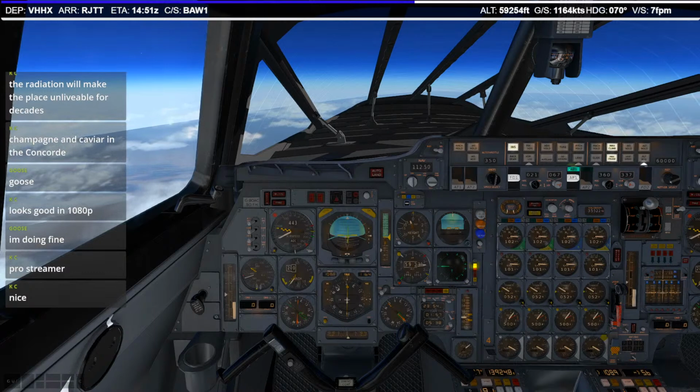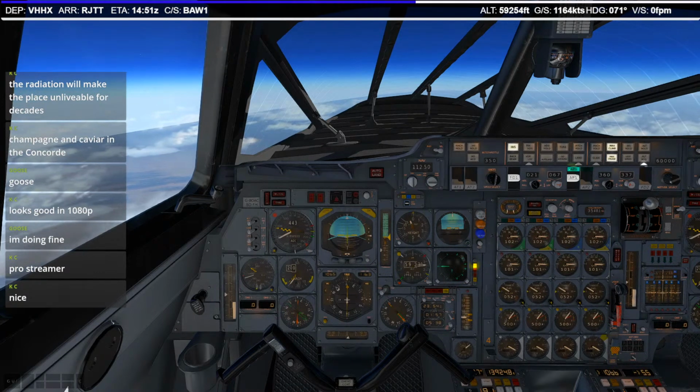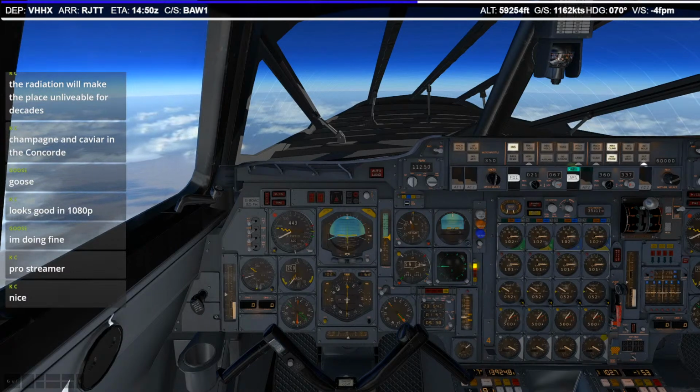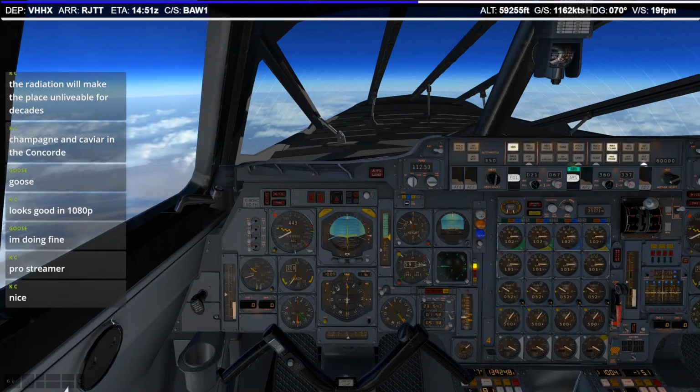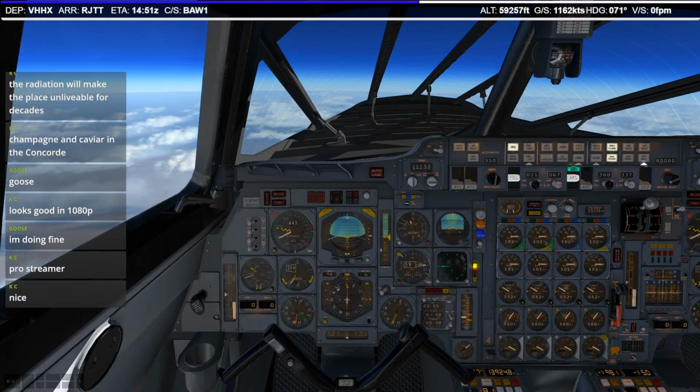This is an ongoing adventure we're going to slowly do over the course of a few weeks. Our next route for Concorde will take us down to Honolulu in Hawaii, the halfway stop for our routing all the way across. Our routing is Kaitak to Tokyo, which we're doing today, then from Tokyo across to Honolulu, and then from Honolulu across to San Francisco, which should be an exciting flight for Concorde.